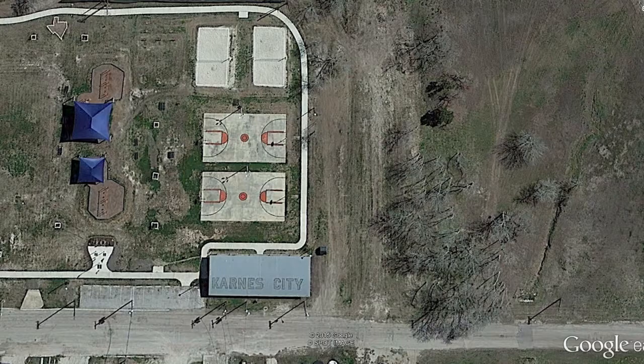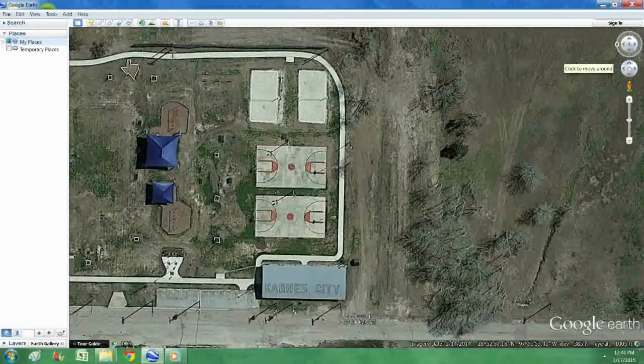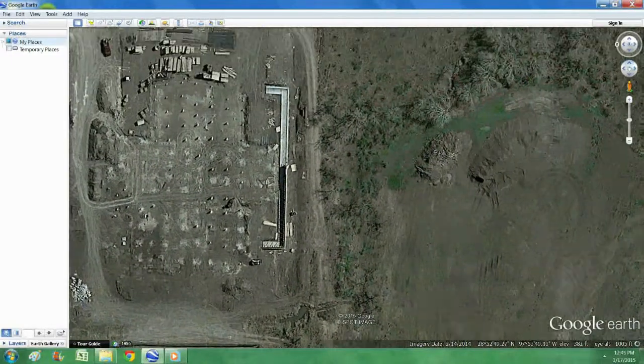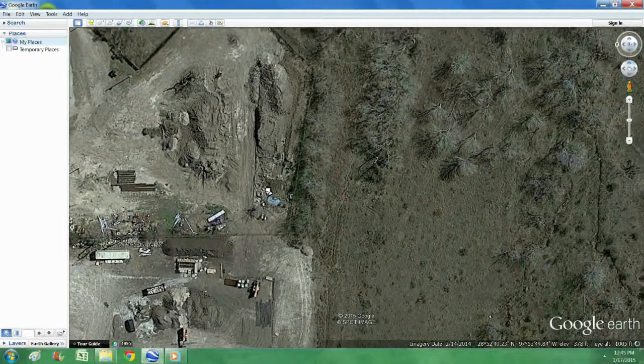Imagine, if you will, a bicycle rider on his way from Karnes City to Kennedy along the trail. His ride would begin at the pavilion at the Karnes City Park. The bike rider would pass the park and then pass the Karnes County Jail.